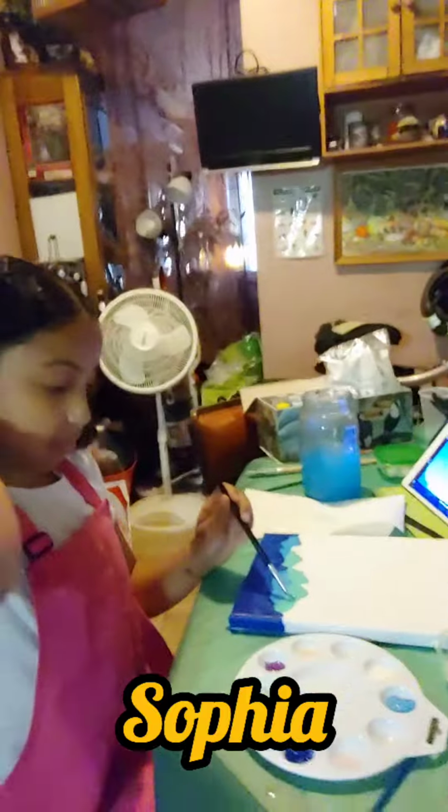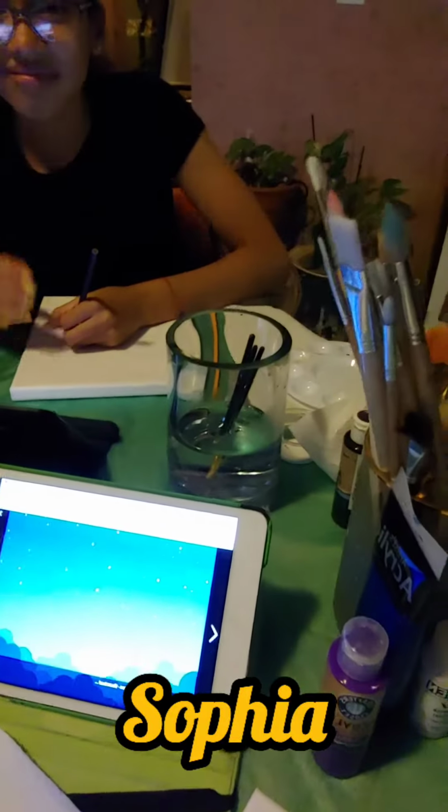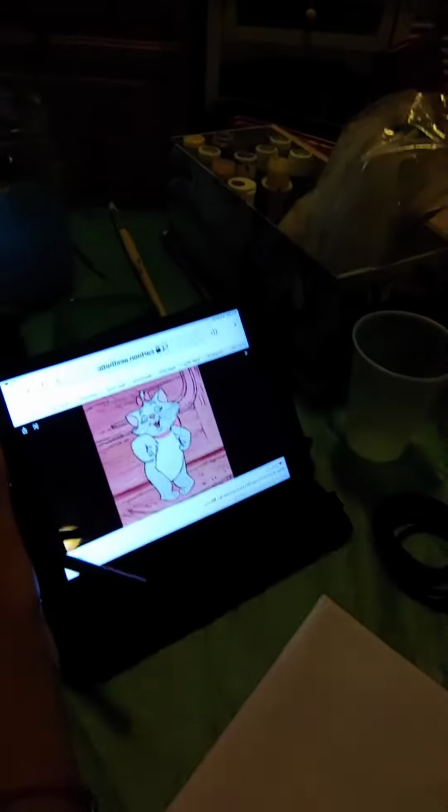So anyway, we have Sophia over here. Hi. And she's got her painting right here that she's going to paint, and then she's going to do her version of it. Then on the other side, we've got Michelle-Mabelle. And she's drawing out her painting first. Yeah, I'm painting this, which is going to be that. A little cat. A little cat.